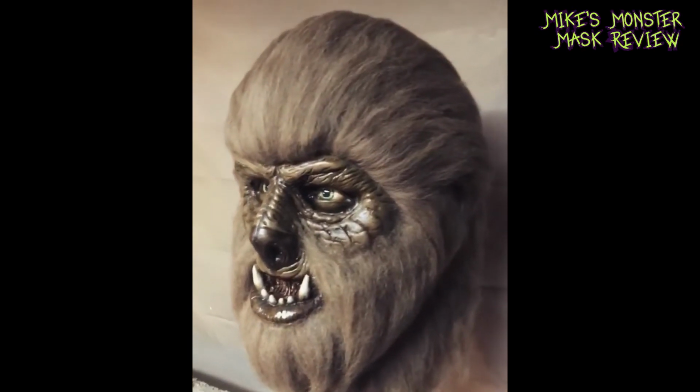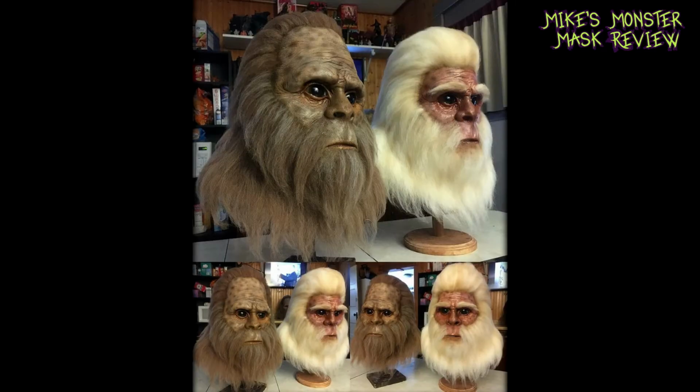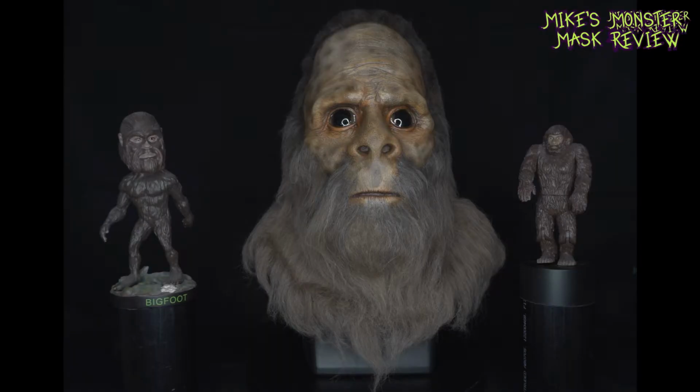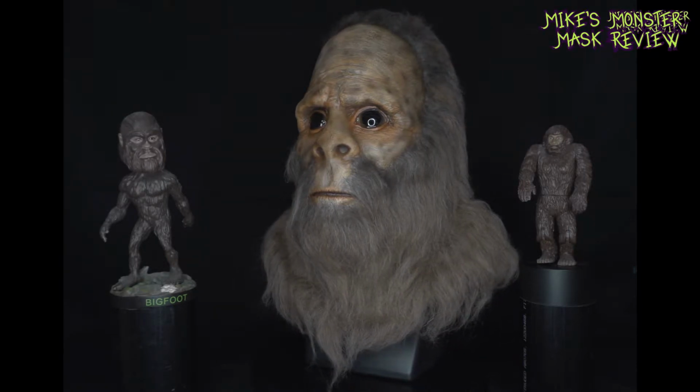Which brings me to another specialty mask that Elliot produces. He makes a lifelike Sasquatch and Yeti. Look at the emotion on these guys. The hair is dense and it covers very, very well. I know this because I am a proud owner of this guy. I love looking at this mask every single day.